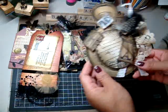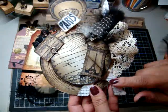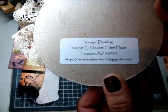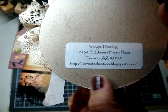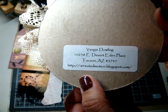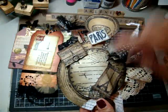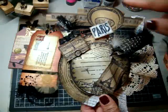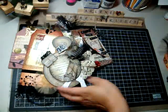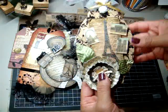And then the last tag for group 4 that I have is by Vangie. Very pretty. She has a video out on how she created this, so check her out, and here's her information. She's arrestedmotion.blogspot.com, but on YouTube she's Arrested Motion Video, so check her out. Very pretty. I love how she did this, and she used a stamp to create this background, so it's really neat. I love it. I think it's by Tattered Angels.